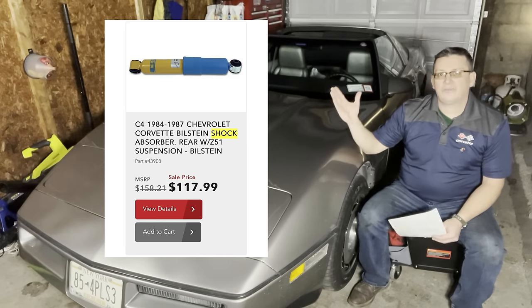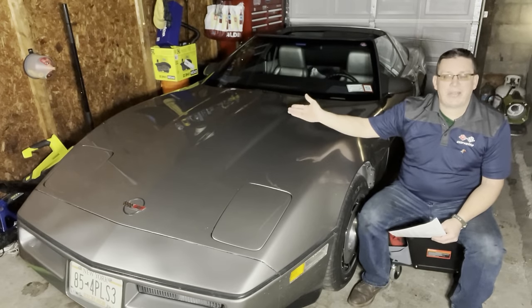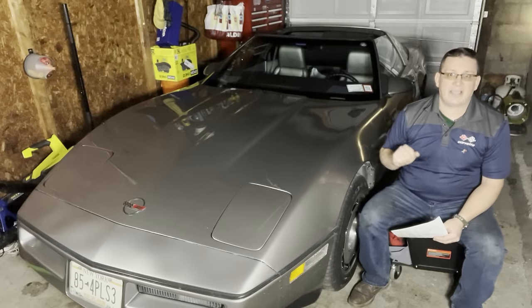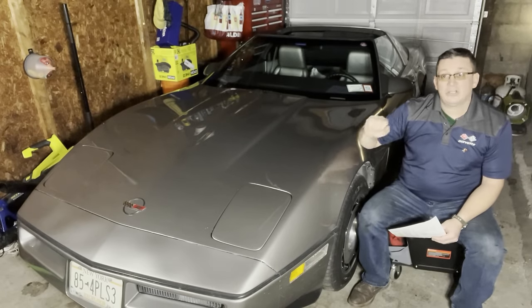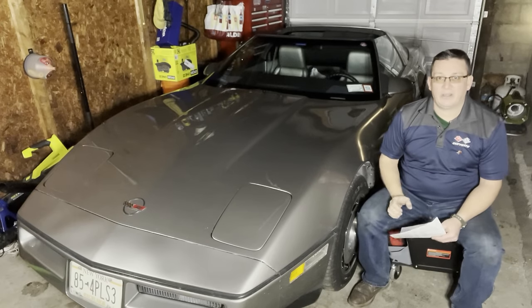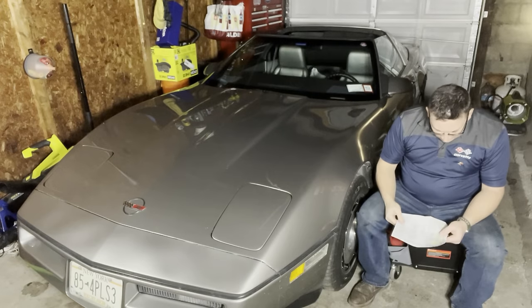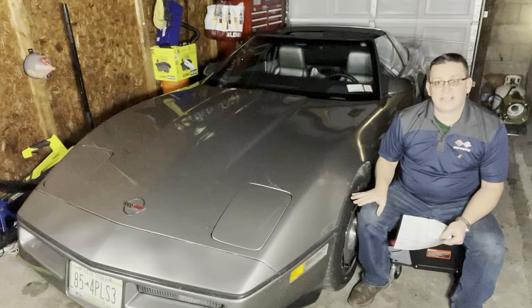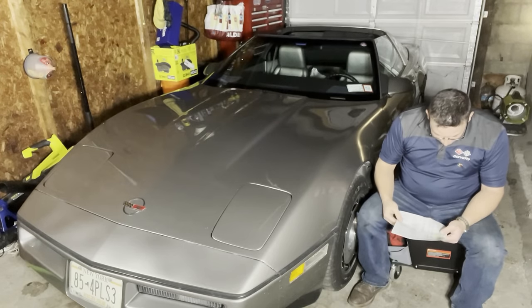Now, with the other car, the red car, because the miles are so low, I would probably replace them with Bilstein shocks as well. But if I had a non-Z51 car with higher mileage, there are other shock options out there that probably do just as well. The tires, we already talked about the tires and the date codes. They're definitely something that you want to take a look at.